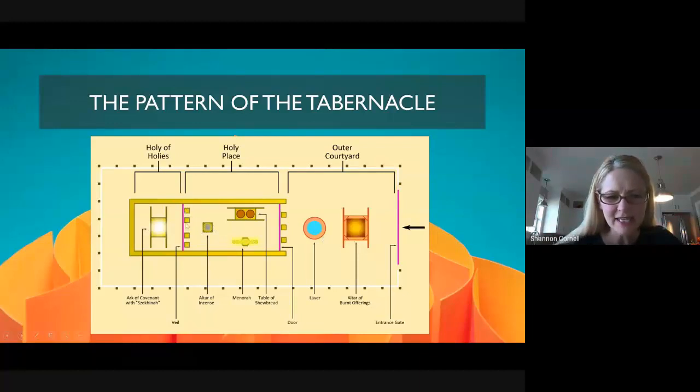And then again, this is the veil that separates those two chambers, and in the Holy of Holies, which was a cube, 10 cubits by 10 cubits by 10 cubits, we have the Ark of the Covenant, and we have the mercy seat. So that's the pattern of the tabernacle. And even though things change a little bit as the permanent temples are built, that basic fundamental pattern doesn't change. And that's true for the heavenly temple as well.